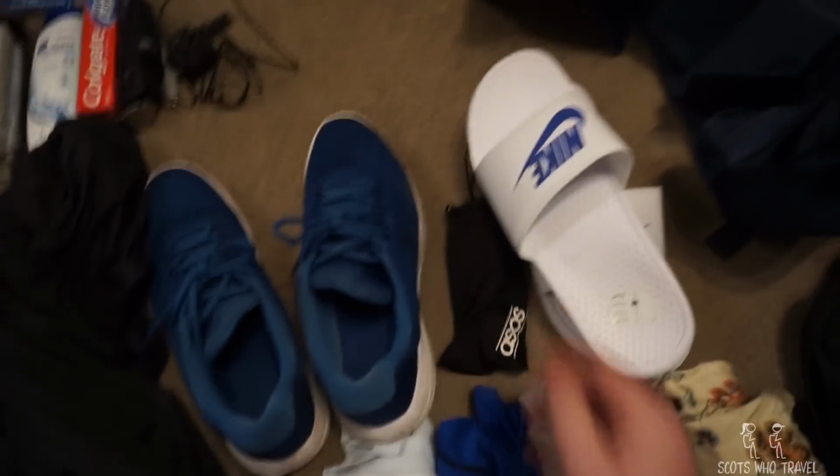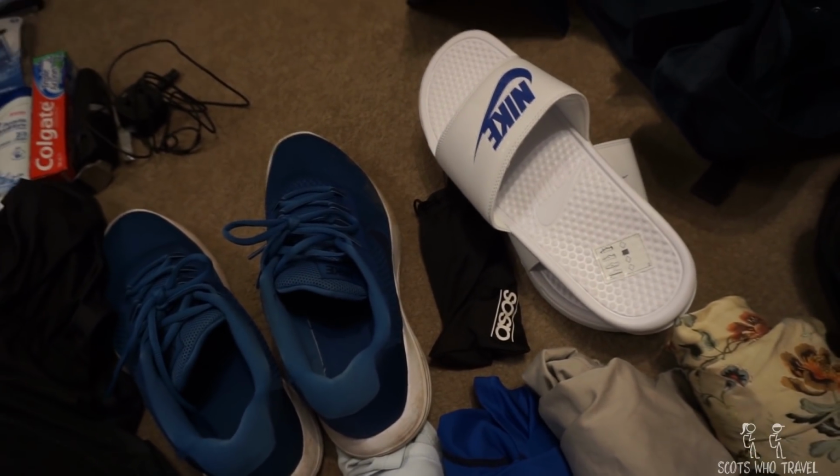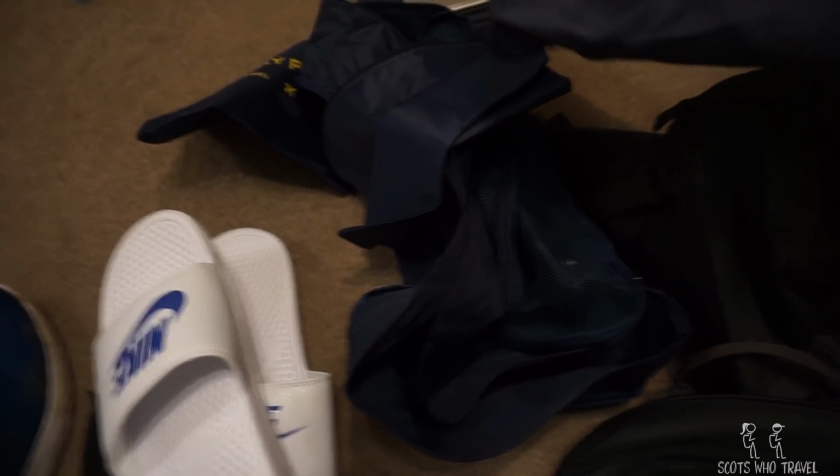And another pair of shades as well. Again, just a cheap pair. Didn't really splash out on an expensive pair of sunglasses. Also, something that I found really handy.